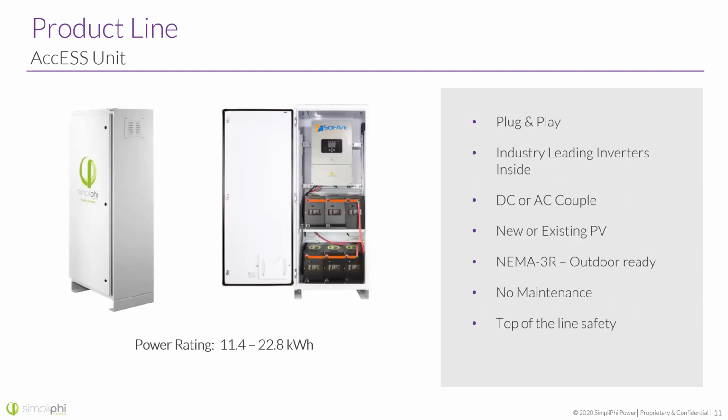Our Access line, I won't dive too deep into it. If you're really interested in learning more about the Access, I'd say take Battery 101 that we have up, where we dive into each different variant. We do have two variants of the Access, the one with the Solark and the one with the Schneider. These are plug and play, all-in-one DC or AC coupled units. They could be used for new, existing, on-grid, off-grid. They're NEMA 3R rated cabinets. So again, we're talking batteries, the charger, and the inverter all put into one.